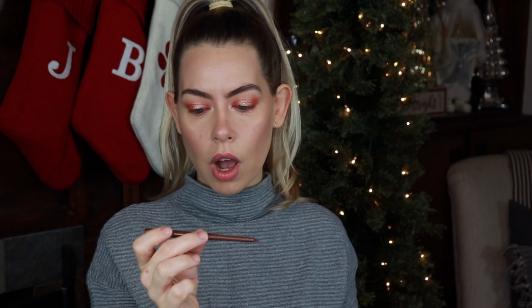Beautiful, just beautiful. Hopefully it doesn't look like I'm a vampire now. Oh well. And then for the upper waterline, I'm gonna go in with the Raw Beauty Kristi Colourpop Woodsy. This is the most beautiful brown liner ever.